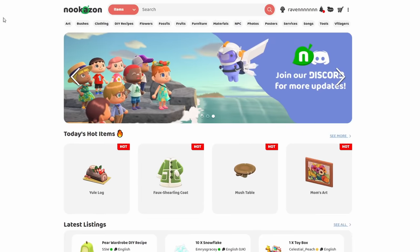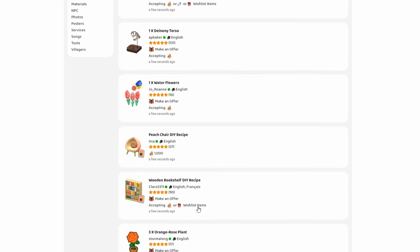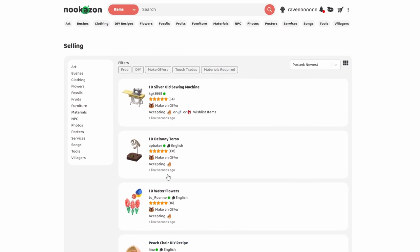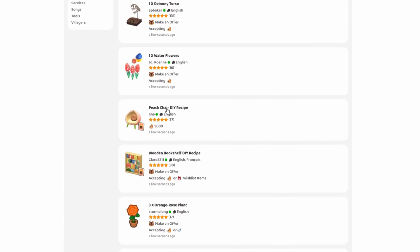So we're on the Nookazon homepage. What I'm gonna do is just go down right here to latest listings. And these are people who have literally just listed things, as you can see, just a couple of seconds ago. I'm gonna click see all, and all these people have literally just listed stuff, so that lets me know that they are active, they are online. So let's see, I guess let's do Lena here.